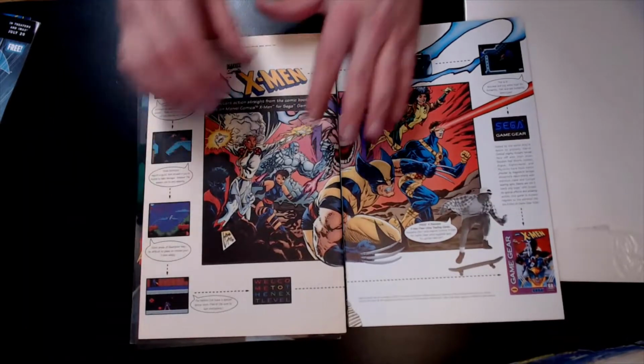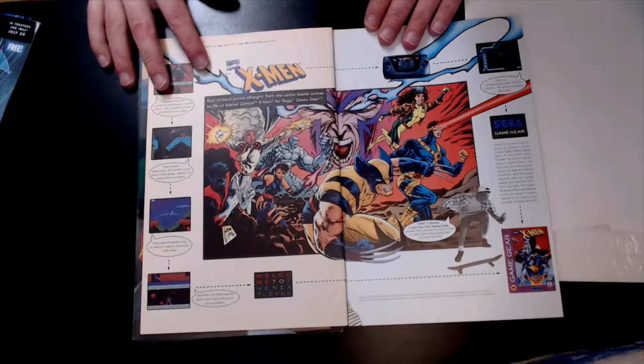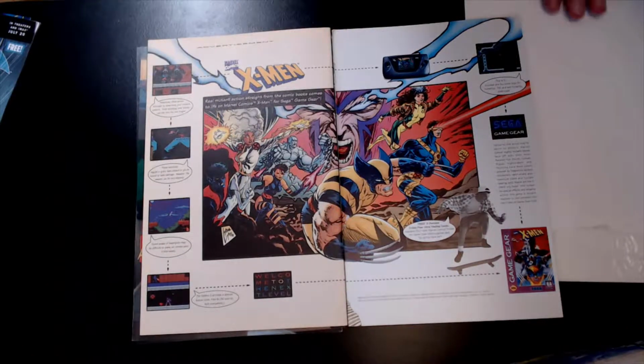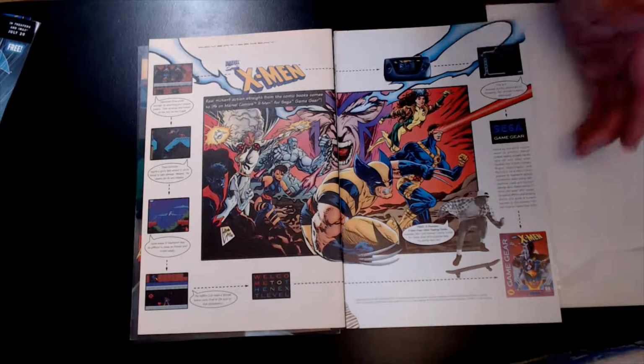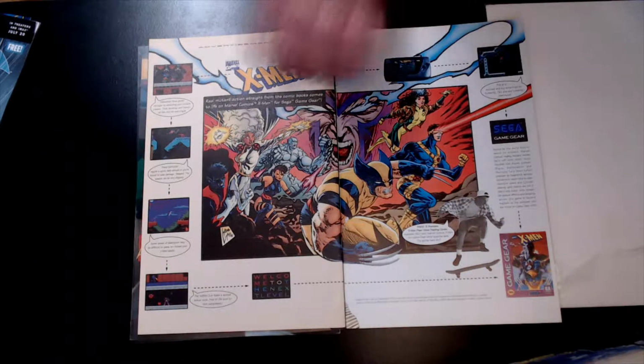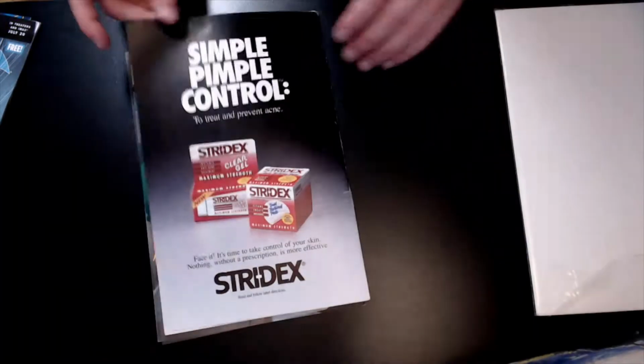But here we have the X-Men Game Gear ad. And it's just stuff like this that I miss. I mean, you got a guy on a skateboard here. You got the Game Gear shots from it. You got the box art here. I mean, that's just really cool stuff.